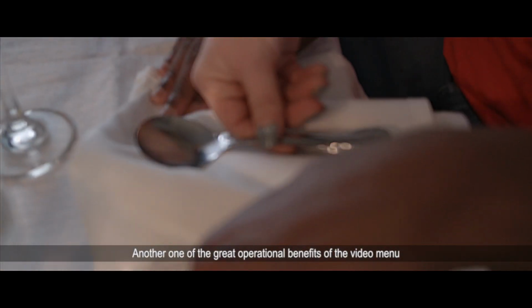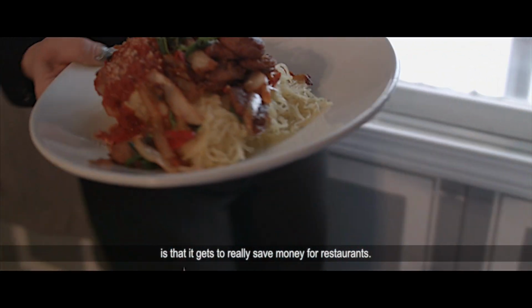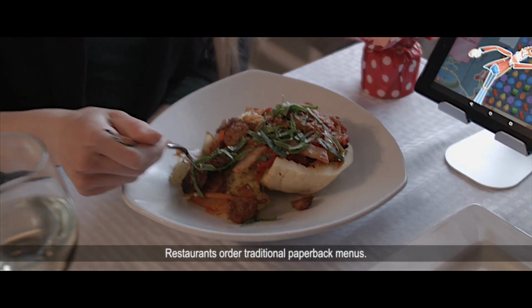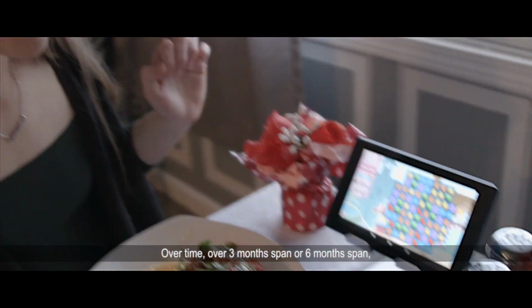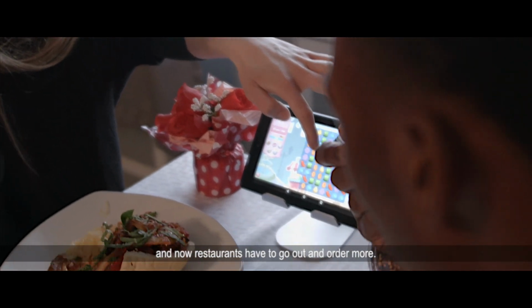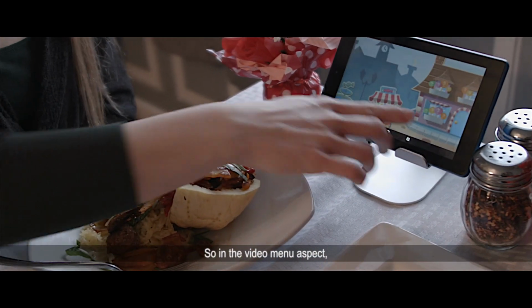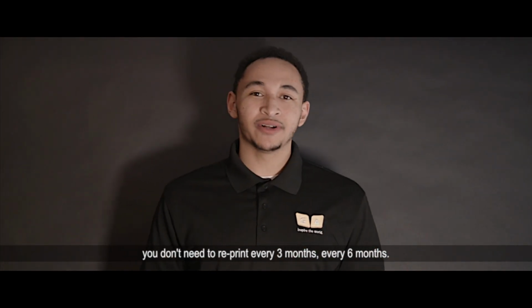Another one of the great operational benefits of the video menu is that it gets to really save money for restaurants. Restaurants order traditional paperback menus. Over a 3 month span or 6 month span, these menus get worn down or deteriorated, and now restaurants have to go out and order more, which is obviously more cost. So in the video menu aspect, obviously you don't need to reprint every 3 months, every 6 months.